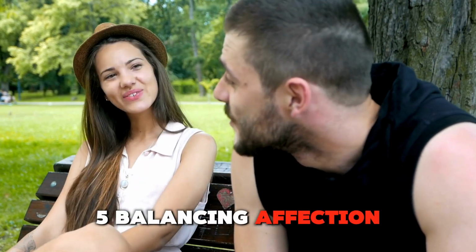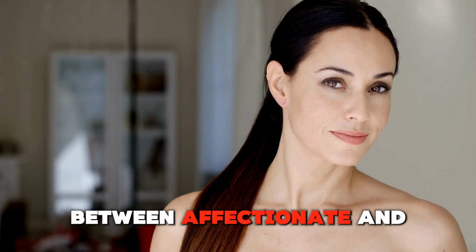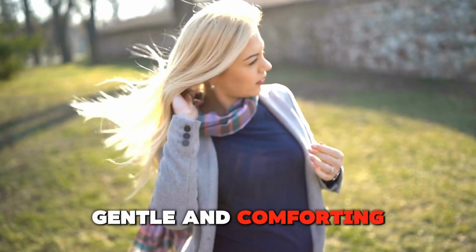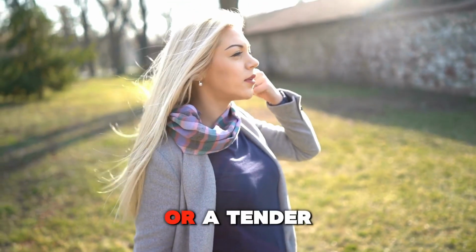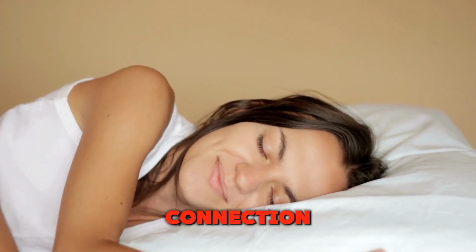5. Balancing affection and desire. It's crucial to strike the right balance between affectionate and desirous touch. Affectionate touches are gentle and comforting, like a reassuring pat on the back or a tender caress of the cheek. These build trust and emotional connection.